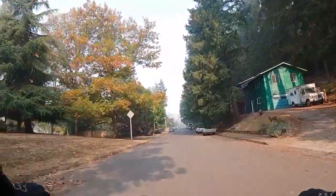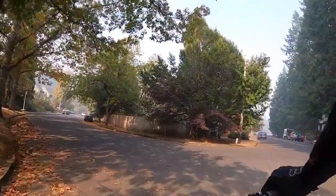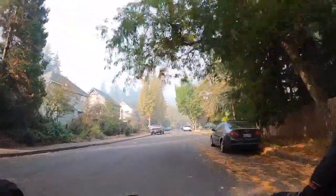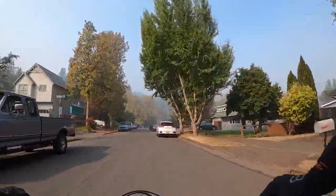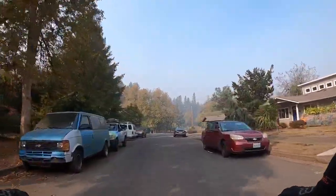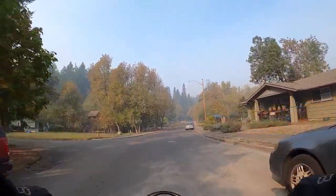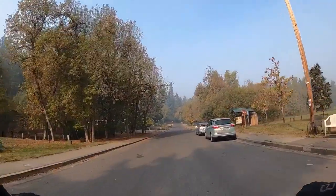Let's see, where is it now? Oh yeah, it's right here. So it's right close by. I think, yeah, this is it. Not sure why they didn't have it just, but I guess because of that hill. Yeah, okay. So here we are, back at the beginning of the trail.